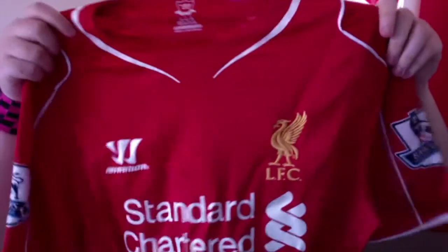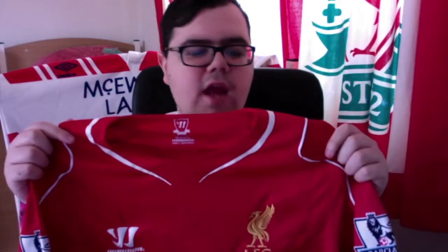Next, Liverpool shirt, 2014-15 home kit. After finishing runners-up the previous season to Manchester City, Liverpool then had a very poor campaign. Obviously, with selling Suarez, Liverpool would struggle a little bit. But the way Liverpool struggled was absolutely disgraceful.